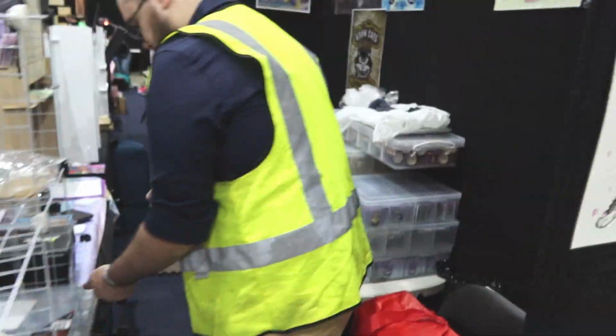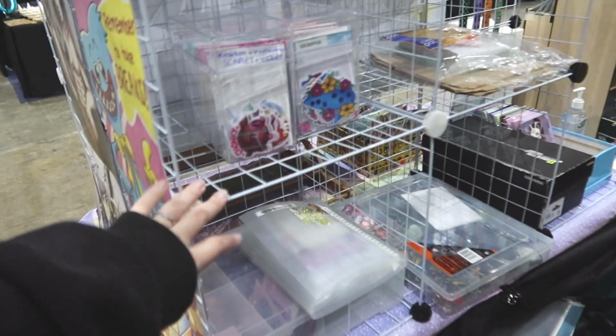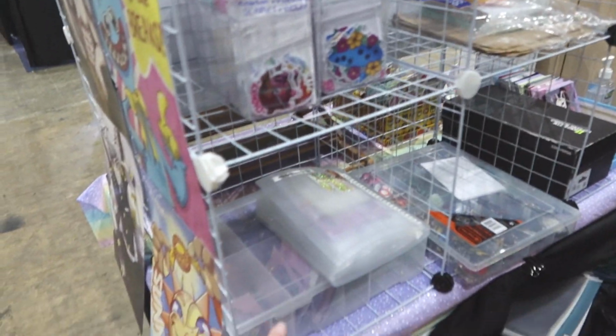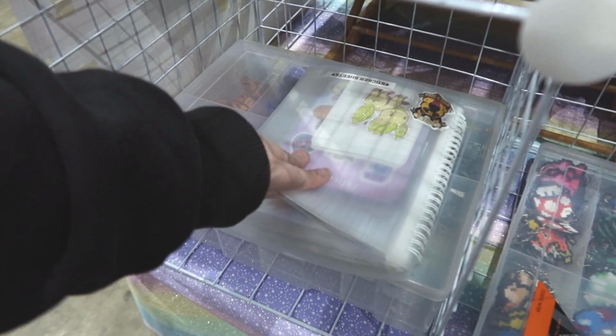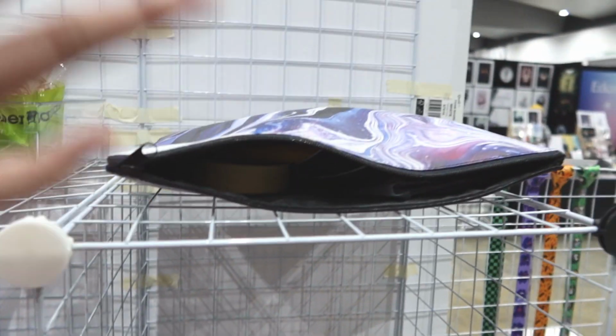And this is the mess behind the table, but having these cubes means that I've got more shelves to put stuff instead of just keeping it in my suitcase and fumbling around. So I've got my leftover stock, my sticker files, all of the paper bags to put stuff in, my sticker sheets and some mini prints in there, acrylic charms and washi tapes in there, and then bits and pieces up here. And then yeah, that's it.